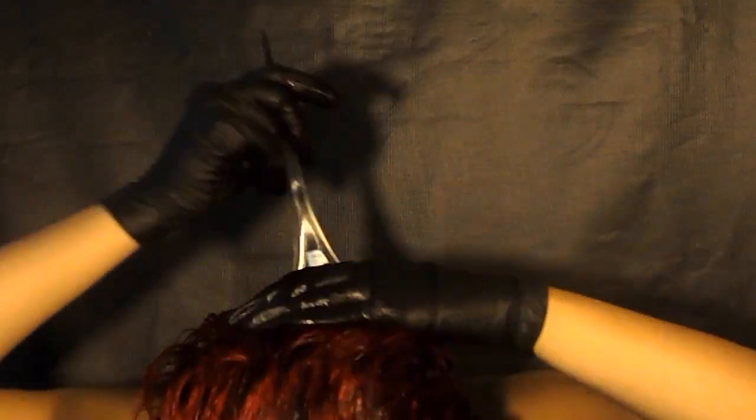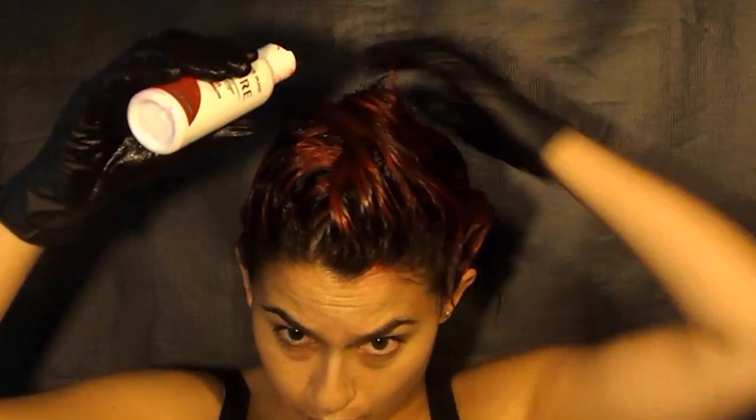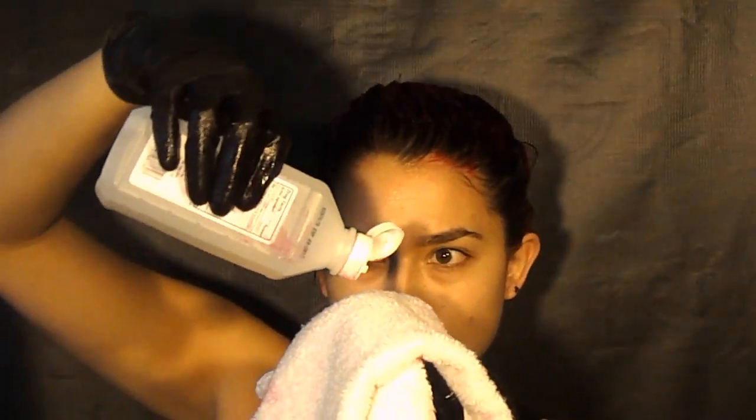Then I go in with the brush and line up the back of my neck just to make sure nothing smears and is just lined up properly. So again, go in with the bottle. Then with the towel, I clean up a little bit so it doesn't get stained, even though we use the jelly just to make sure. Put it on my head and then go over it with my fingers like that.